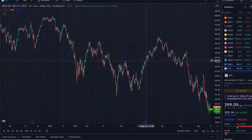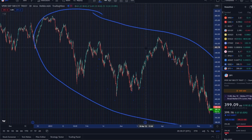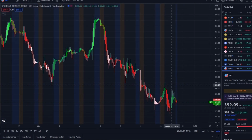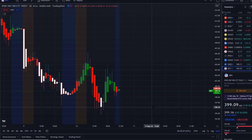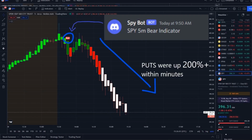As I zoom out even further, all the way back to January to this point, we're going to be able to continue to see these type of movements in the charts and in the markets within the volatility, because I believe volatility is not going anywhere. And today the SPY was back and forth, but ending up lower than the pre-market highs. And our SPY bot this morning at 9:50 a.m. sent us out a bear indicator. And from that moment forward, put options went up 200% plus within minutes, guys.